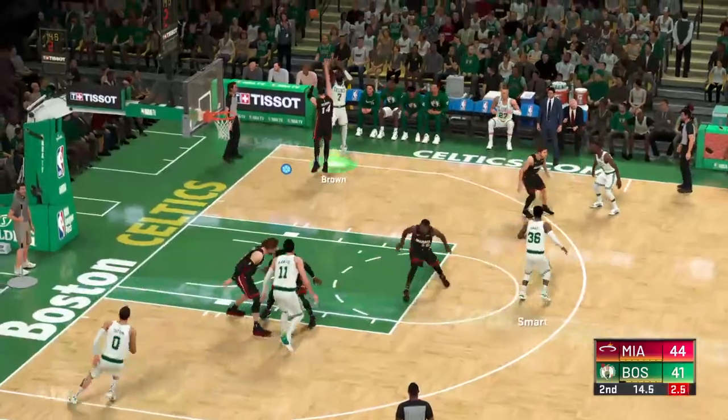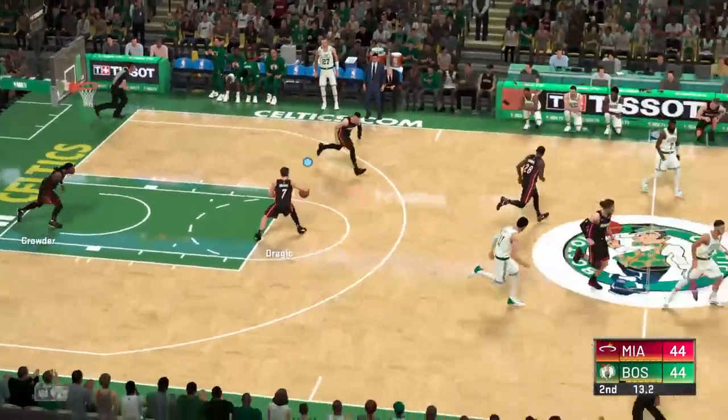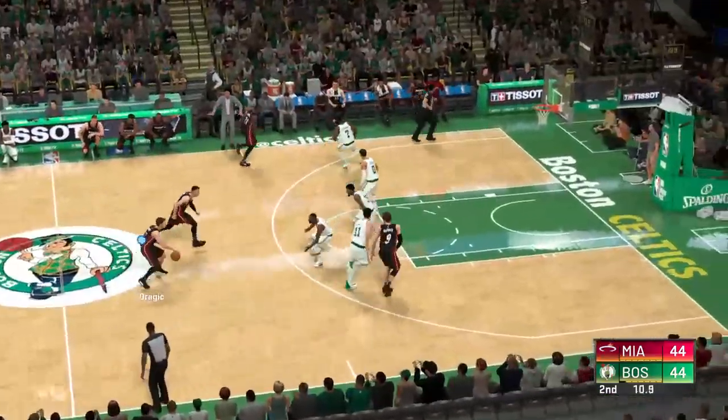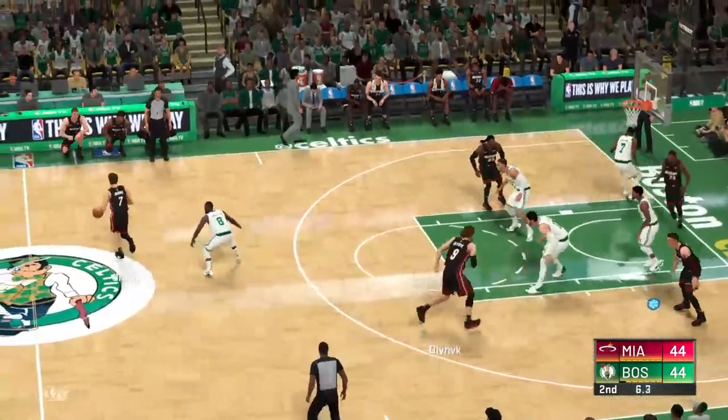Four on the clock. Here's Brown with the 3. Drains it from beyond the arc. Brown's got it all tied up now for Boston. Well, to me, that's excellent timing from Jaylen Brown. He shoots with confidence, knowing his teammates trust him.